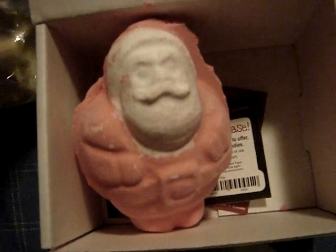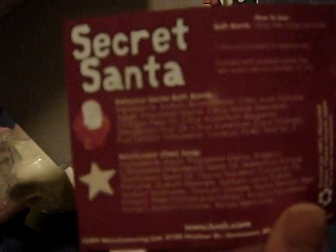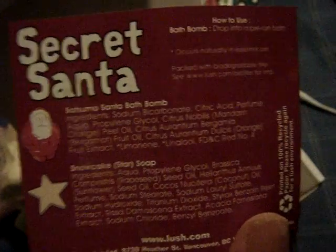Hey guys, I'm back. This is what comes inside the Secret Santa gifts. It comes with a star-shaped snow cake soap and a Satsuma Santa bath bomb, and he's huge. It also comes with this 15% coupon and the little sheet that tells me what's inside the gift and how to use it.